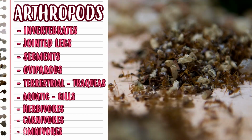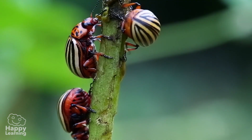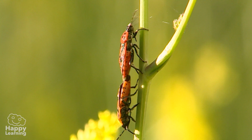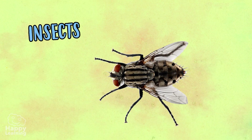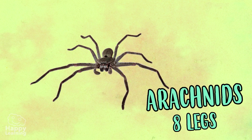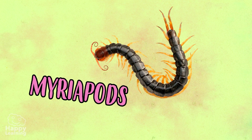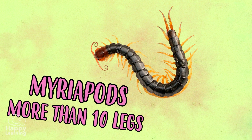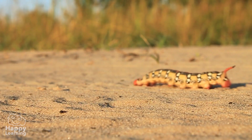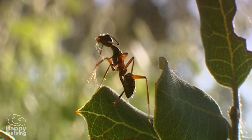Lastly, and very importantly, you must remember that the arthropods are classified in 4 groups depending on the amount of legs they have. Insects, 6 legs. Arachnids, 8 legs. Crustaceans, 10 legs. And myriapods are those who have more than 10 legs and have elongated bodies. Well, that's everything for today, and now you know a little bit more about arthropods.